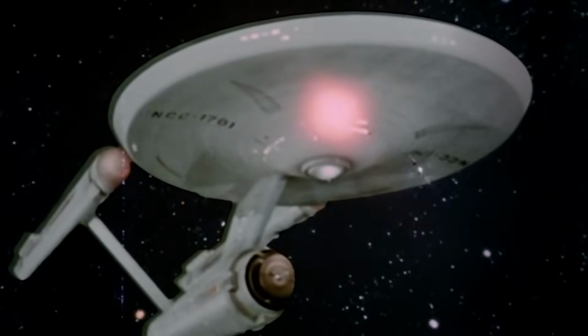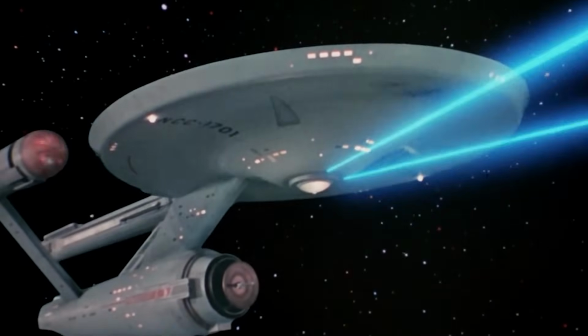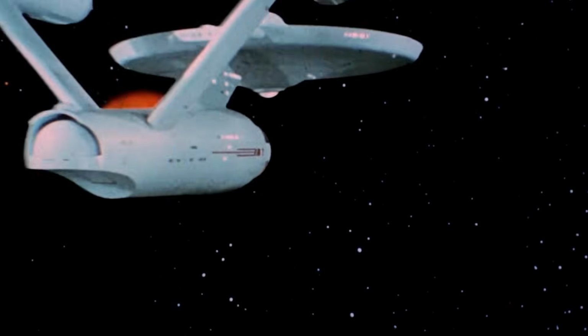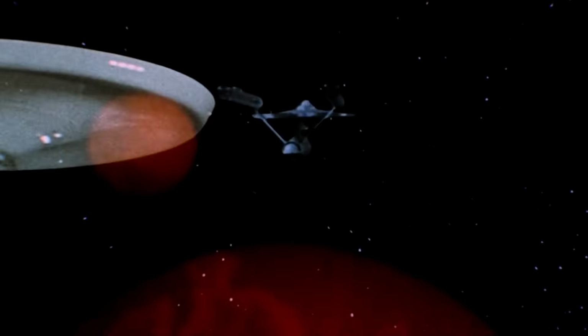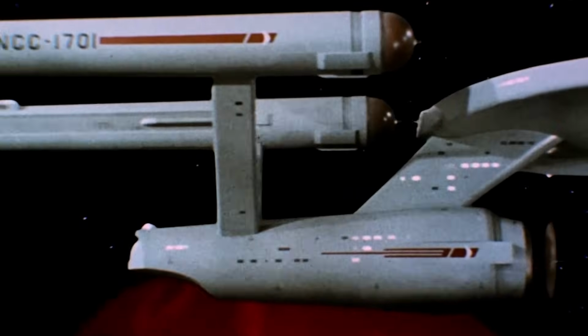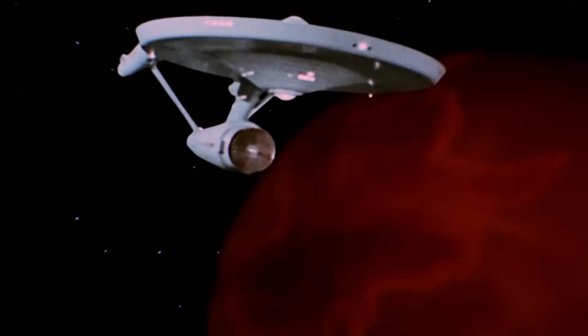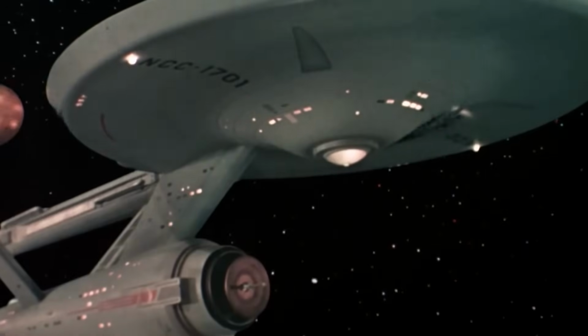Each phaser consisted of a pair of spherical emitters that fired 2 parallel phaser beams, though they were also used independently to fire a single beam at a time on many occasions. These beams were typically blue, but could be other colors as well, possibly due to different energy frequencies or power levels. The phasers had a range of 90,000 kilometers.